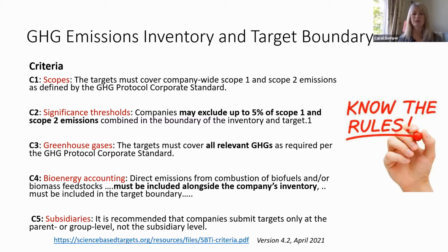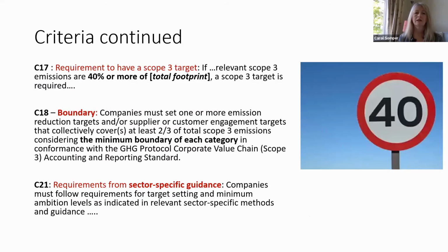So criteria 2 covers materiality. If something is an emission source less than 5% of your scope 1 and 2 emissions, you don't have to include it in your boundary. All relevant greenhouse gases must be reported on, as I started off with today. So you report in terms of carbon dioxide equivalents. It covers bioenergy accounting in your boundary, subsidiaries, and number 17, very important, referring back to scope 3 again.